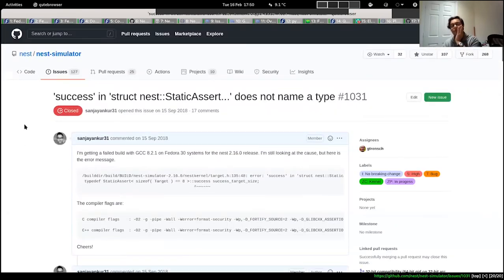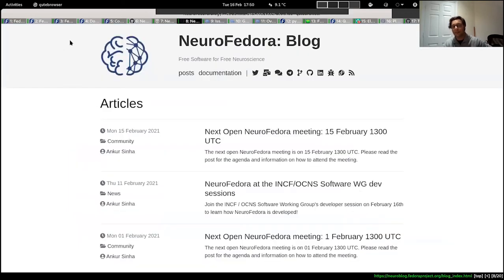Yeah, so that is the software side of NeuroFedora. But that does not mean this is where contribution stops, because we are part of a much larger organization, right? We're part of Fedora. So for example, this logo you see here, somebody from the Fedora community made it for us, right? The Fedora community has a design team.